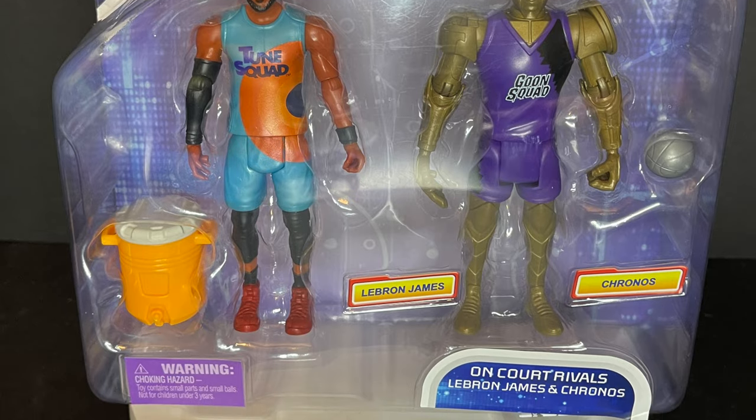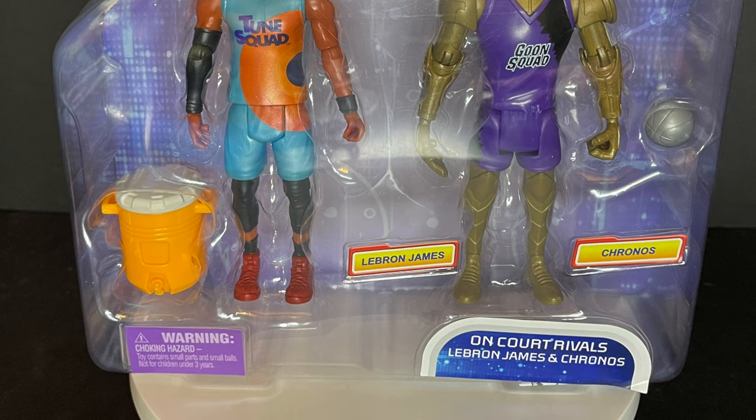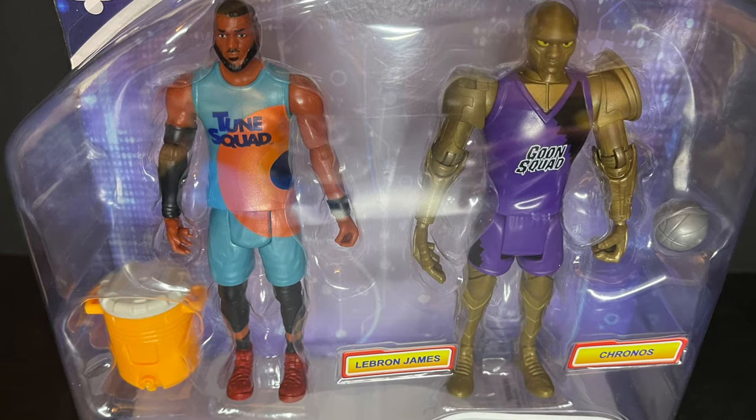I was walking out of my local Walmart, and lo and behold, this was sitting right at the checkout, like batteries and stuff. It was sitting there right on top, and I was like, let's do this.